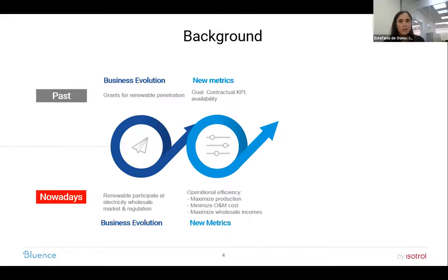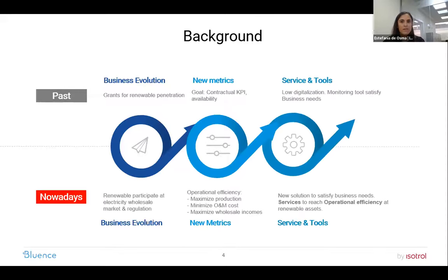So there are new metrics due to these business evolutions. At the very beginning, there was worry about some contractual KPIs and availability. Right now, the owner has to maximize production, minimize operation and maintenance costs, and maximize both said incomes. For that, the product and the service should be ready. And at the end, new solutions and services are popping up in the market.